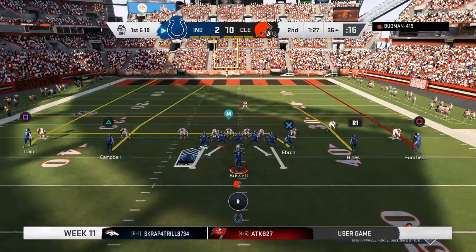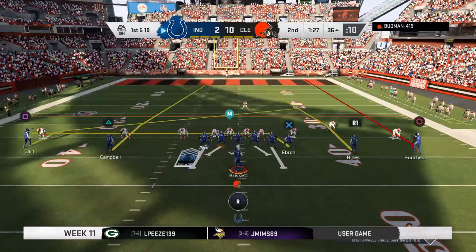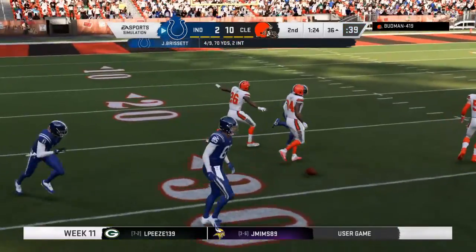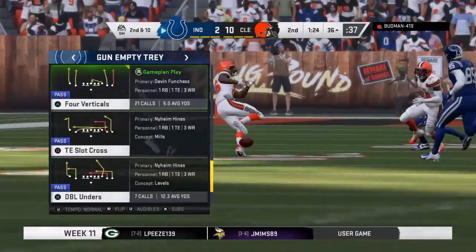This offense finding its legs now. Here's another 1st and 10. Out of the gun, Brissett. And the coverage terrific there as that's knocked down and incomplete. Credit that breakup to Greedy Williams.